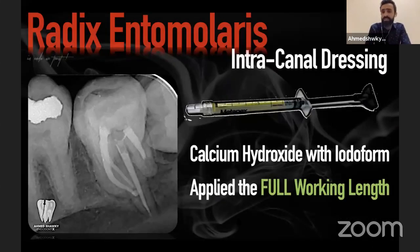Then, due to the presence of symptomatic apical periodontitis, my favorite intracanal medication is calcium hydroxide with iodoform. It helped me in a lot of cases. So I applied the intracanal medication to the full working length. However, there is a very bad disadvantage in this type of medication, which is oil-based, so it sticks to the root canals, and it will be difficult in the second visit to remove completely from the root canal.